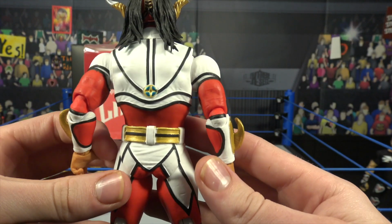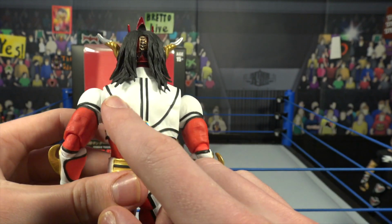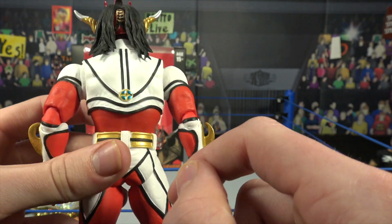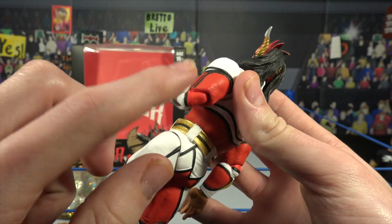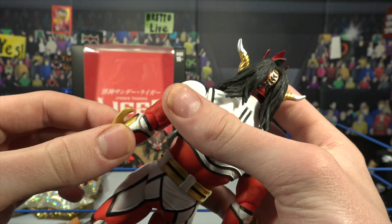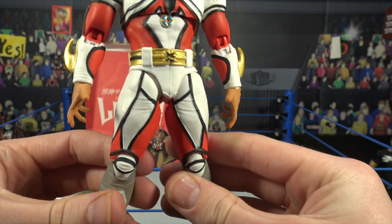Turning it around, you don't have too much detail in the back, but still, oh my god, it's beautiful, dude. You do have some black lining going right here, mainly white, and then you also do have that blue and gold little patch right there, looking beautiful. Double jointed elbows right there, looking freaking amazing. You get some amazing poses with this figure.